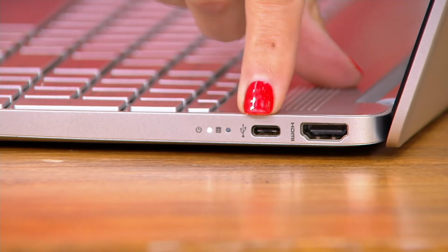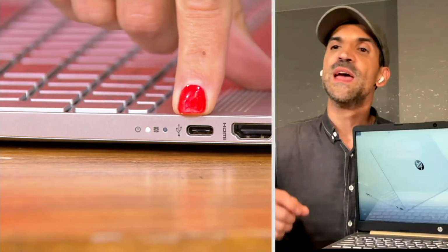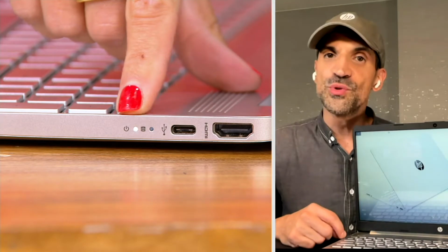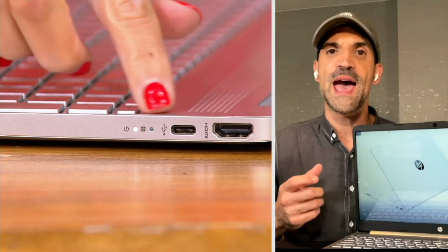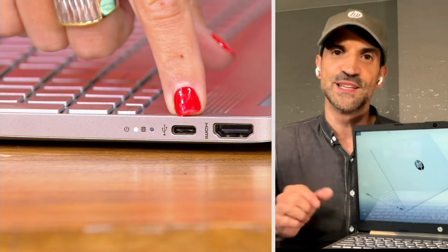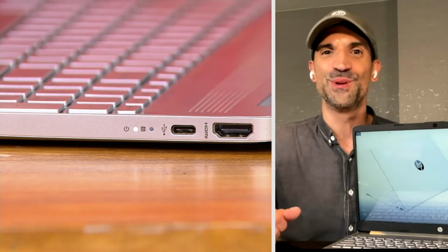You've got the port of the future, is what I love to call it. It is a USB-C port. This port transfers information significantly faster than the traditional USB ports, which we have on the other side. What you could do with this port is you can charge devices, you can add dongles. So if you want to add, let's say, an external hard drive, an optical drive, it gives you options. You're probably already seeing this port everywhere. This, like I said, is the port of the future, and you got it in your computer.